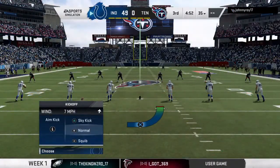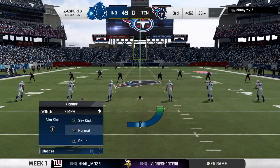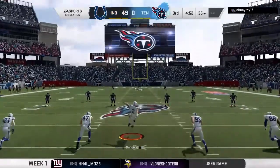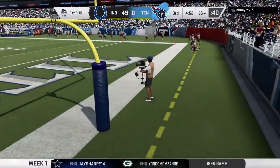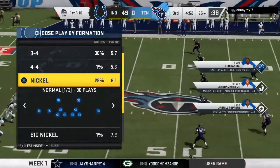Set to kick off. Following the touchdown, Badgley out there to kick it away. And this will not be returnable. It's out of the back of the end zone for a touchback.